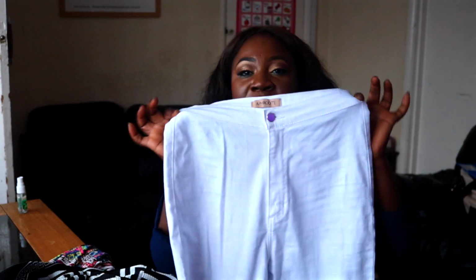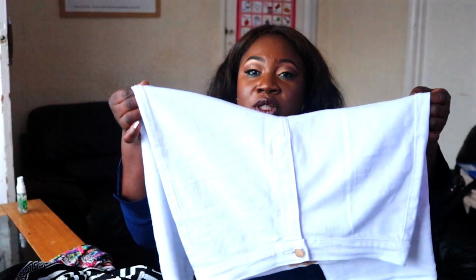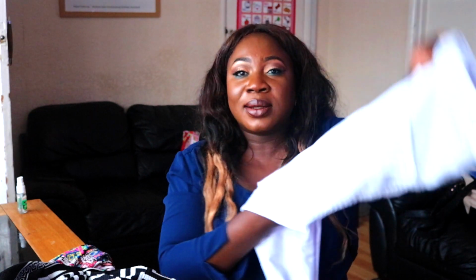Now on to the Aphrodite high-waisted jeans. The first one I'm going to show you is the white one, the white jeans. So these are Aphrodite. I wear them in US size 11. They're very beautiful and figure-hugging, and I love them so much for their comfort. So that's the first one. I decided to pair it up with a bodysuit, a white bodysuit, really simple. So that's what it looks like for me.